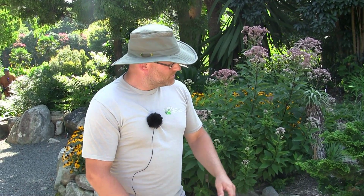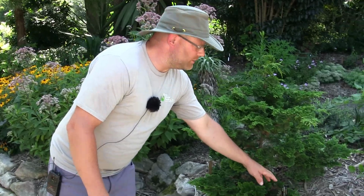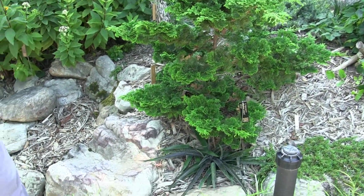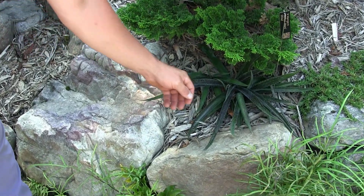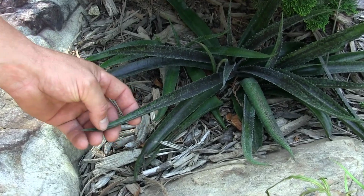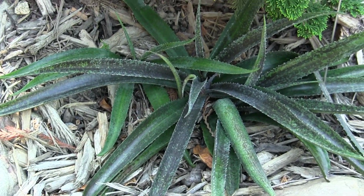So I mentioned earlier we've grown about 1,700 different clones of Mangave here at Plant Delights Nursery in the last 16, 17 years. But this is pretty cool. A lot of the new breeding is breeding for just insane patterns, even in very small plants. So this has a red leaf almost. The spots are so close together that it nearly appears red.